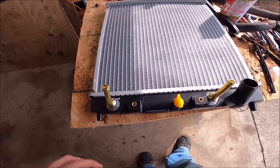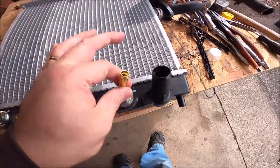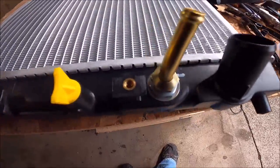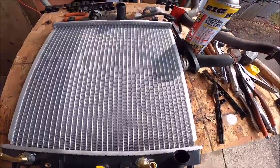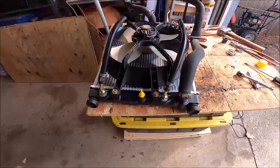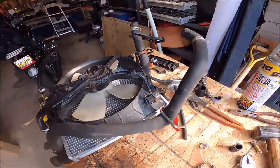As you can see here, this is what I was talking about. We needed these. Looks like everything's going to be able to fit. And as these are tightened down on here, I shouldn't have any problems. This is what the new radiator looks like. So as you see, I got it all back together. Next is to insert it into the vehicle.